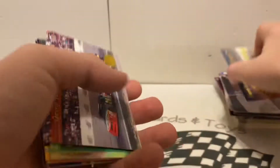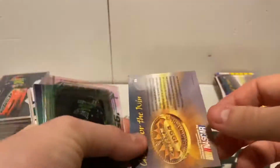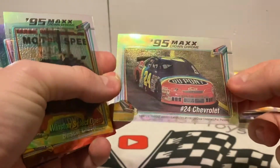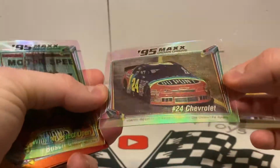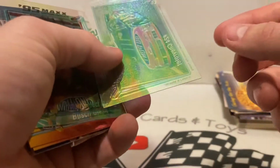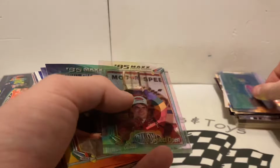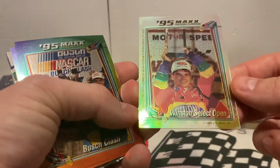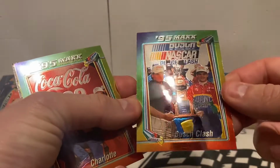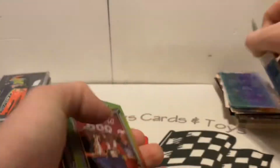There's a new kid in town. Going for the win. Then we got the 95 Max Crown Chrome Premier Series or whatever. You can see through these. I always had a hard time knowing what card numbers were on those. I had to always kind of look at the base card because you can kind of see the base there and how they're done up. Then we got some 95 Premier Plus.